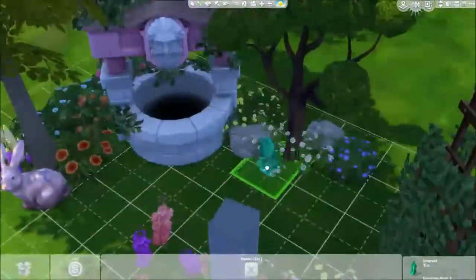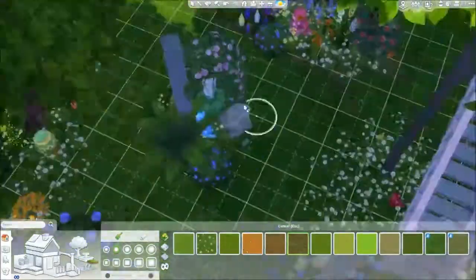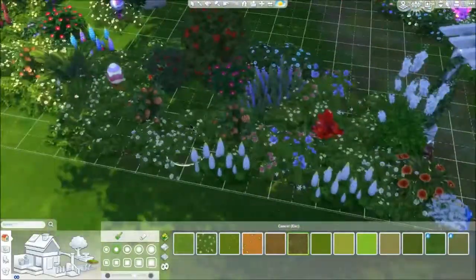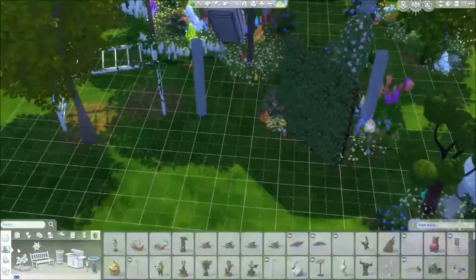I don't know, I just loved doing this lot. It was really fun to build, to be honest, and there's actually not that much building in it. It's mainly landscaping that makes this lot, I think. As you can see when you look around, and you'll see in the screenshots at the end of this video, it just looks really cool and magical.